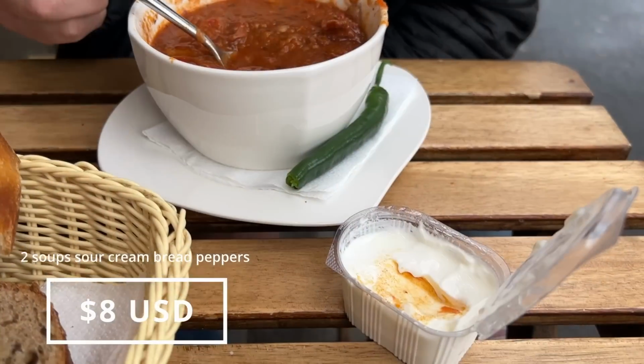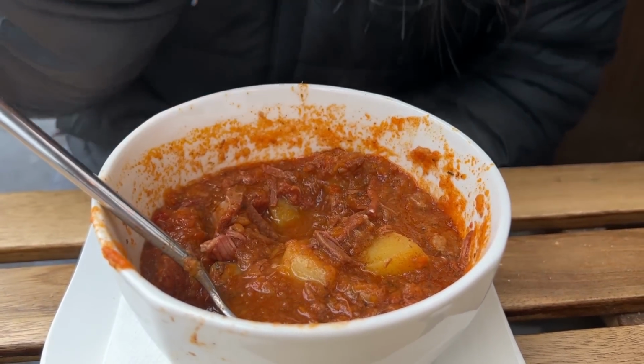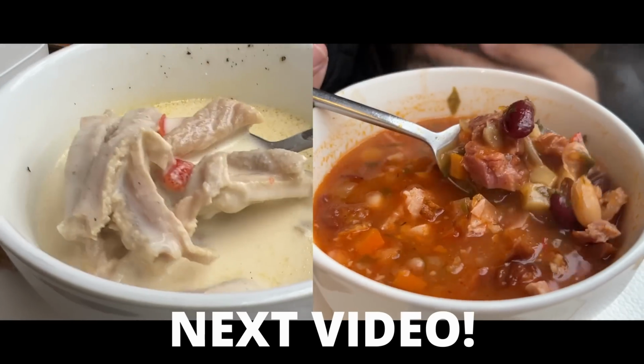I think total this cost us 40 lei, which is $8, including the bread and the peppers and the sour cream. We both scraped the bowl. Delicious. We were gonna get another one, but it's literally the biggest bowl of soup ever. So we're just gonna come back tomorrow. And then we'll get two different ones. I'll get a little more adventurous tomorrow.